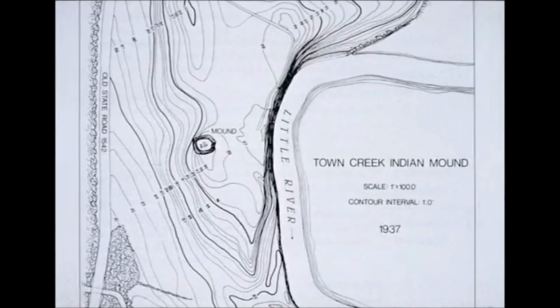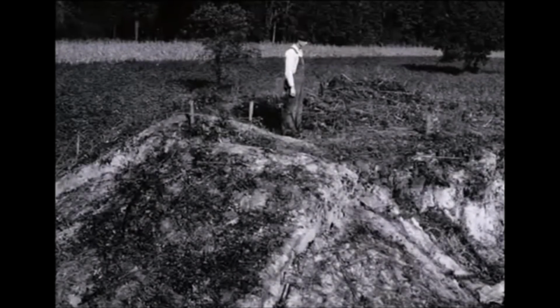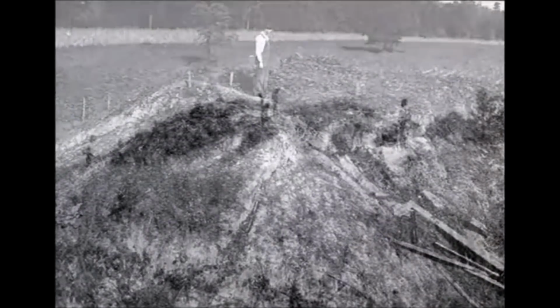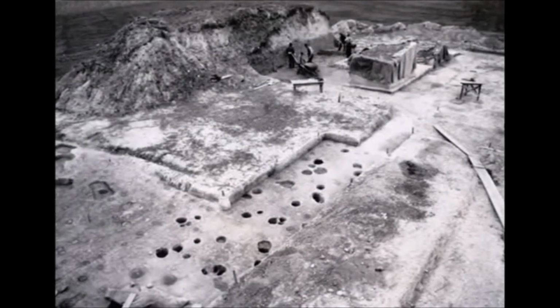The location of the site itself gave these archaeologists many important clues about why the people who built the mound might have chosen to build here. In 1937, archaeologists began to study the Town Creek mound site. They quickly realized that it was a major archaeological site, and the state eventually purchased 50 additional acres surrounding the mound. For more than 60 years, archaeologists have overseen the systematic excavation, recording, recovery, and evaluation of the material evidence that remained from the people who once lived on the site.